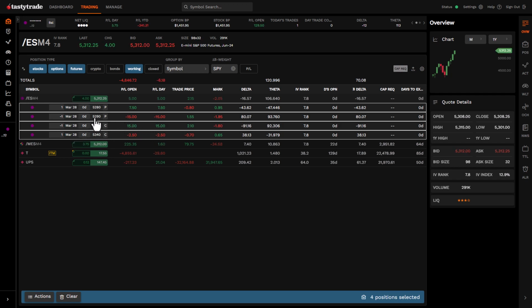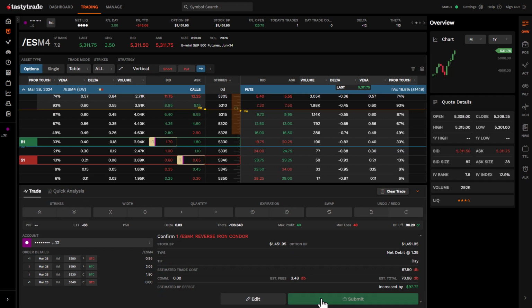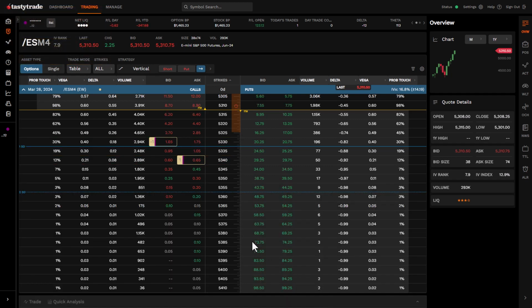You pick every part of your position, and I'm going to say actions. Tastytrade lets you pick the percentage that you're trying to get out at. So I want to get out at 35%. It fills out the order for you. You see it says 1.40 here. I might try to sneak a little bit more, maybe do 1.35, and then you just put it in. And now it's on autopilot. Now you can walk away, enjoy your day, do what you want, while the trade works its way through the system.